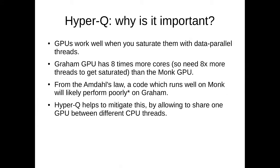P100 has 8 times more cores, so if you take the same code, solving the same problem, and try to run it on Graham, on P100, you might very well see a very nasty surprise. It will probably run faster, but just a little bit, definitely not 8 times faster. So it performs poorly, relatively speaking. It's still a little bit faster, but in a very non-spectacular fashion. Why? Because most likely, in this case, you're limited by Amdahl's law. It just happens that your problem size is relatively small, and you're just not capable of saturating this massively parallel machine which P100 GPUs are.